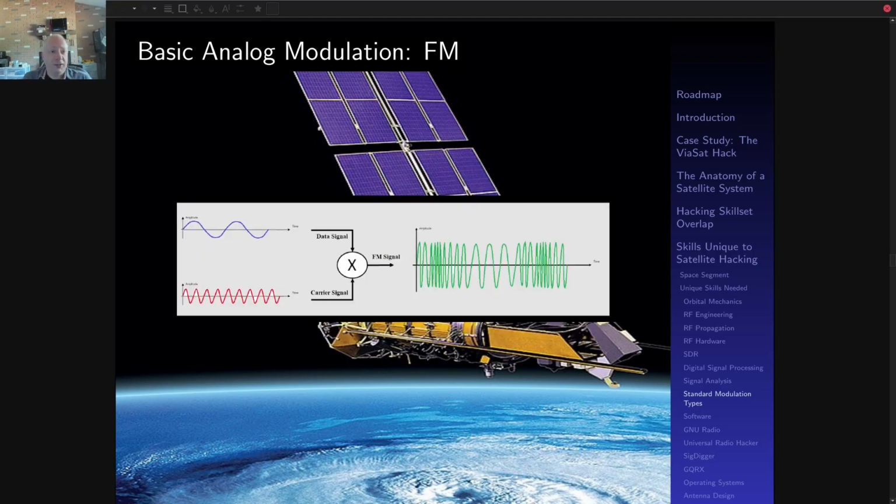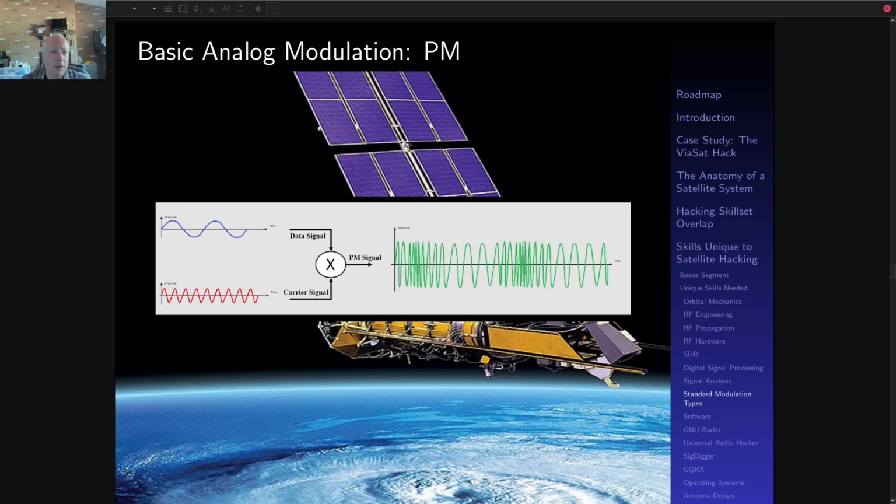The second of the 3 types of analog modulation types is frequency modulation. Here, the baseband signal is on top and the carrier signal under it. On the right is the resulting modulated signal. Notice in this case that the amplitude plotted in the y-axis is stable, but this time the frequency, the number of waves per second in hertz, is changing. The third type of analog modulation is phase modulation.